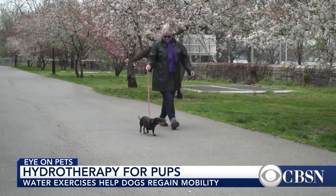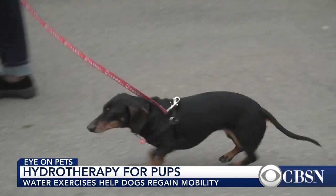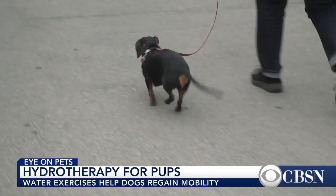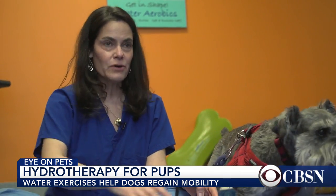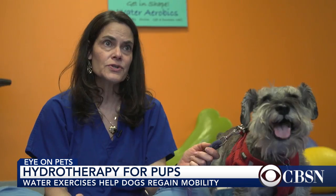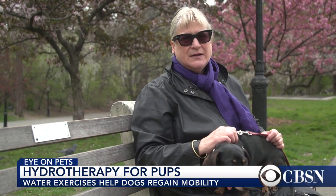Meet Charlie Richardson. Charlie may have a quirky stride now, but just a few years ago, Charlie couldn't walk at all. Poor Charlie had a back injury. It's a dachshund thing. It's very common in very long-backed dogs, and he'd had a disc injury. He had surgery, and he couldn't walk before the surgery, and unfortunately, after the surgery, he wasn't able to use his hind legs. Couldn't leave the house, couldn't go outside, couldn't play.